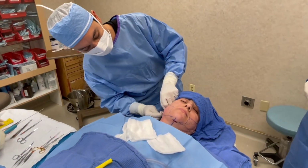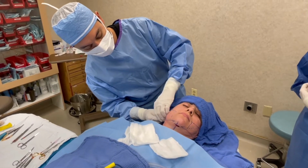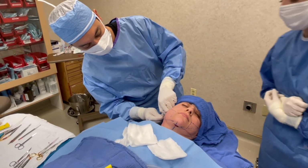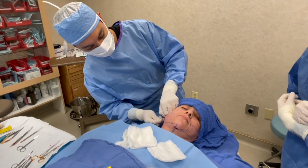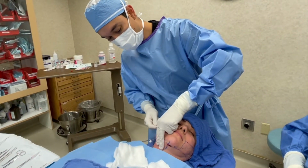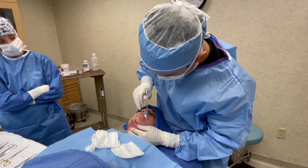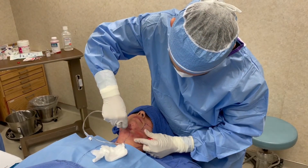Tumescent anesthesia, which is a diluted form of local anesthetic, is then introduced through these tiny access ports using a blunt cannula. The tumescent anesthesia helps numb up the patient further, reduces risk of bleeding because there's some epinephrine in there, and also helps us pre-dissect in the planes that we're working in.